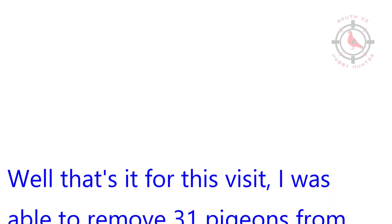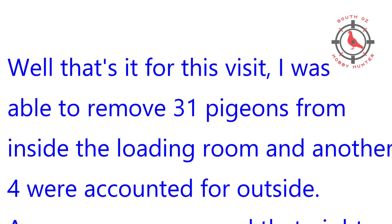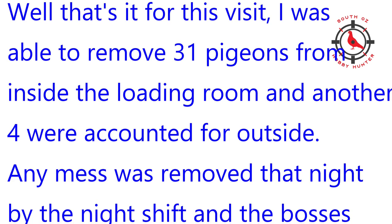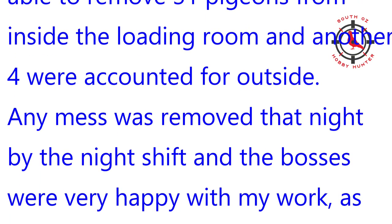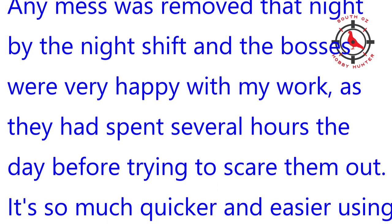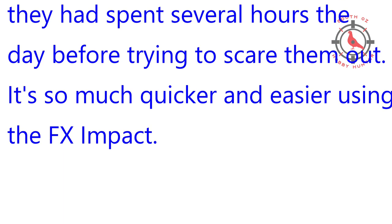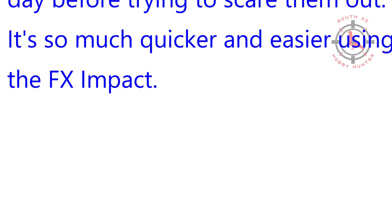Well, that's it for this visit. I was able to remove 31 pigeons from inside the loading room, and another 4 were accounted for outside. Any mess was removed that night by the night shift, and the bosses were very happy with my work, as they'd spent several hours the day before trying to scare these pigeons out. It's so much quicker and easier using the FX Impact.